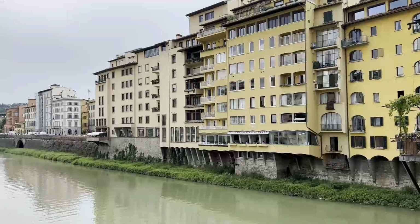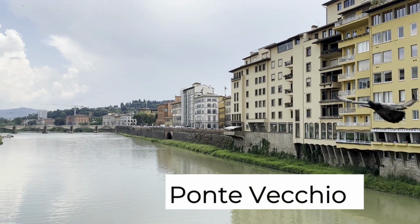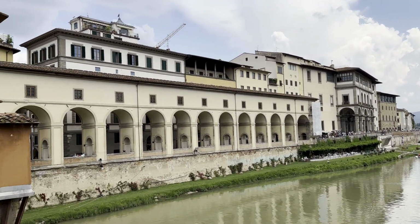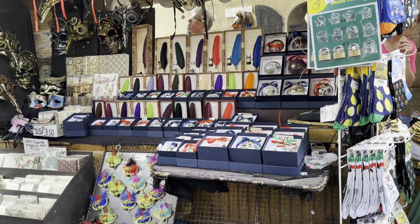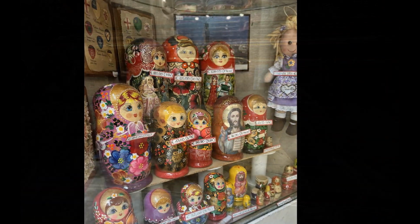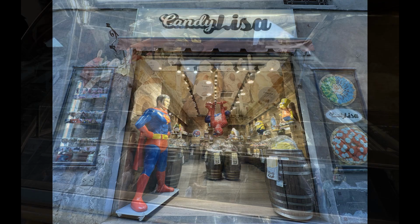Then we made our way over to the historic bridge in Florence. This is Ponte Vecchio. This has been around since the 13th century, and there have been shops on this bridge since the 13th century. It was amazing to see this in person. This was a wonderful area for shopping, just wall-to-wall boutiques and little gift shops and handmade goods. There were bakeries here, cafes, gelato, so much to see. A really fun place to spend some time.